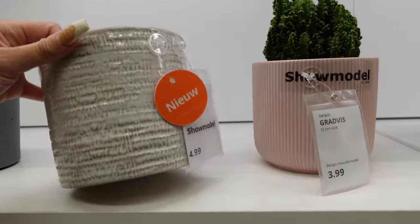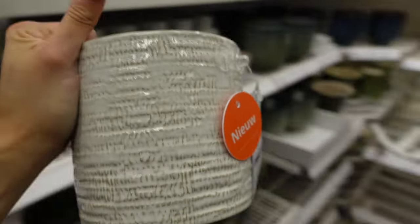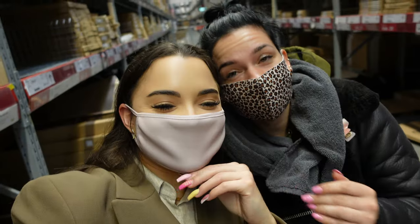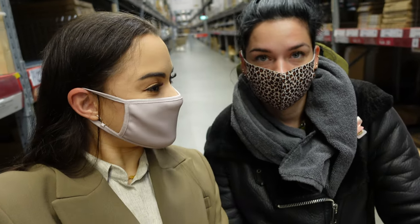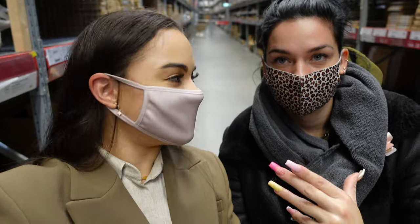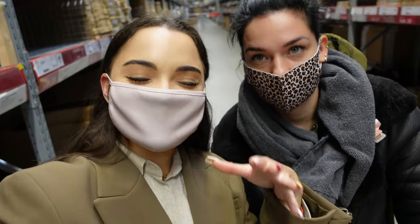And then we have these pots. This one is new. Oh, let me hold that. This one is new. It is $4.99. I think it's beautiful. We're done. Yes, we're done. We are very proud of ourselves. We did not go overboard, but I have to order a lot of stuff online. So yeah, then you go overboard. Then I go overboard, but yeah, we're good.